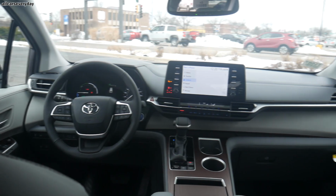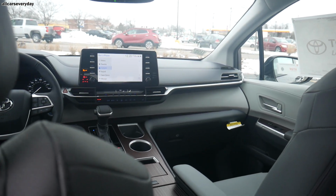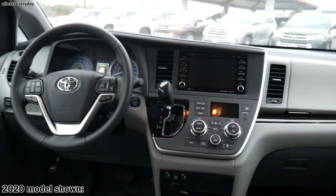On the interior, the Sienna makes positively massive improvements as well. If the old van's exterior was dated, if not terribly ugly, the same cannot be said of the interior.